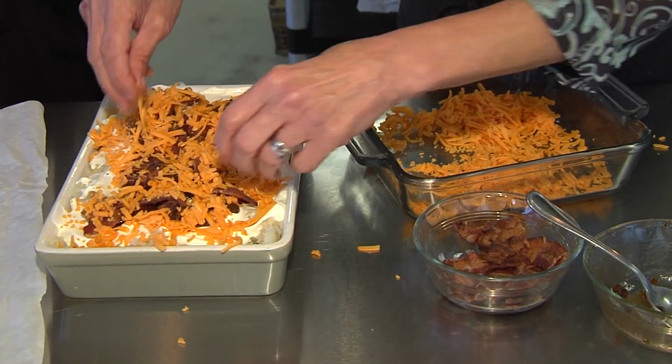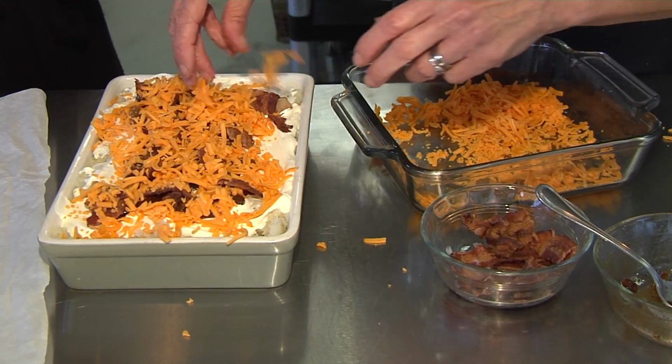That is going to be so good when it's ready. Oh, it smells amazing, and it's not even cooked yet.